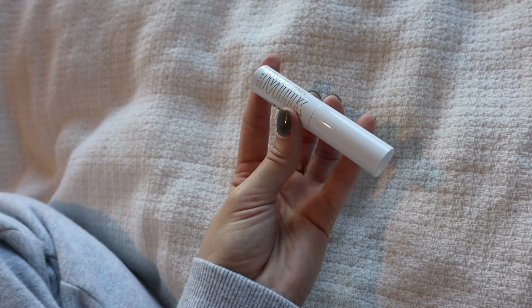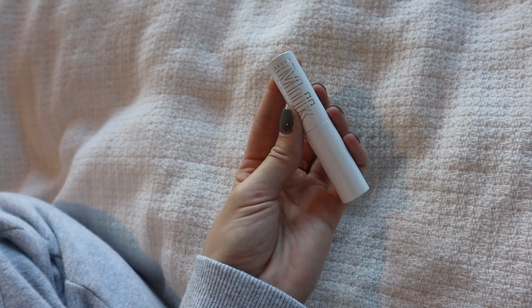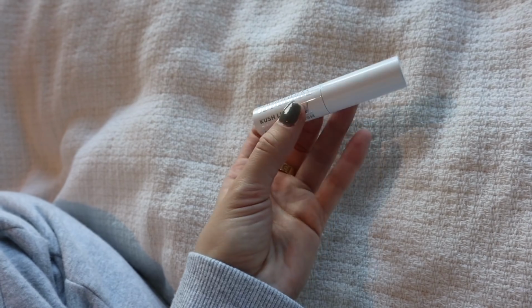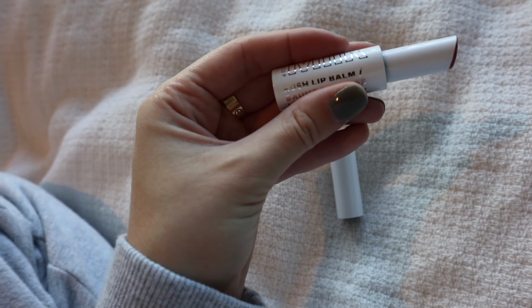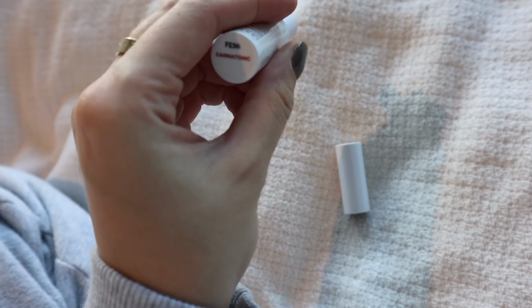Also, random side note, this has been my new favorite lip balm color. It's a tinted lip balm. Here's what it looks like. It's the Milk Makeup Kush Lip Balm in the shade Catatonic. It's basically just a hydrating lip balm with a very sheer color to it, but I really like it as a natural everyday lip color.